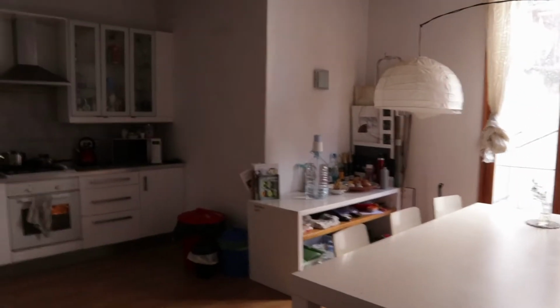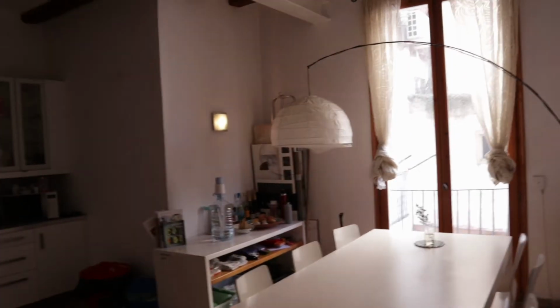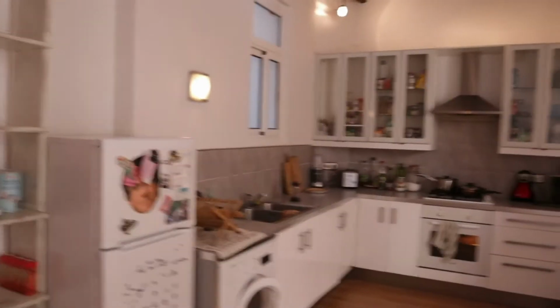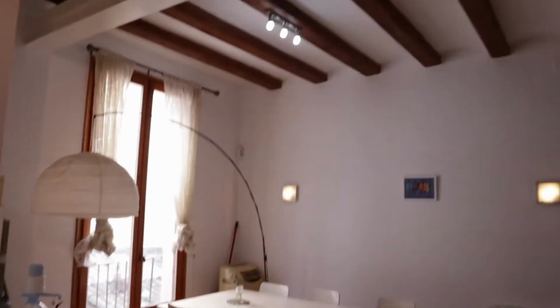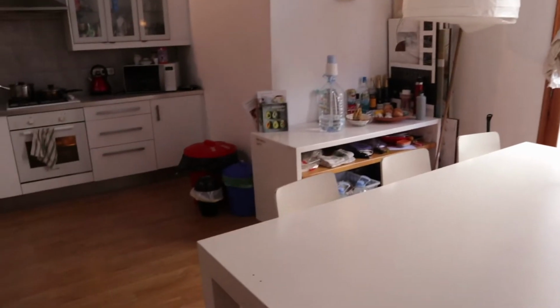This is the kitchen, also a hangout spot if food is involved, of course, and lots of light in the morning, but not all day long. Nice big dining table, and the whole thing. I didn't clean up at all for this video. This is how my house looks, and I have the oven on. I'm about to put this quiche in the oven. And yeah, so this is basically the kitchen dining room. And yeah, as you can see, it has a lot of potential, but it needs some tender love and care.